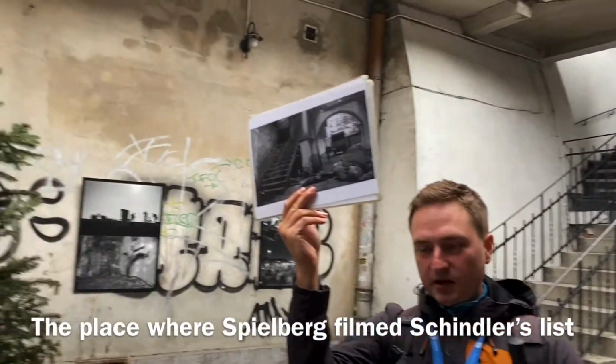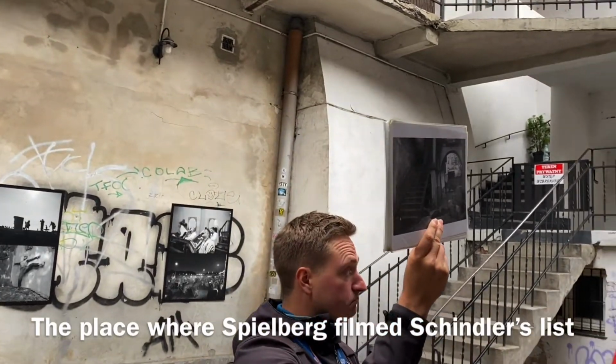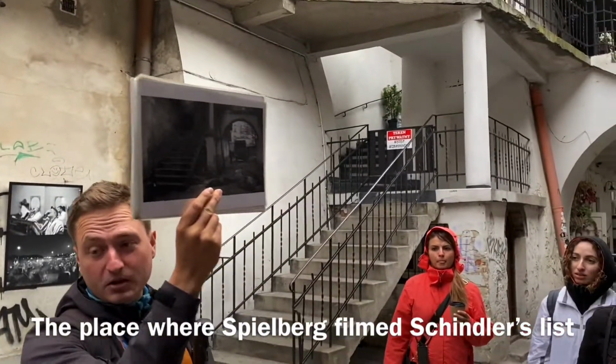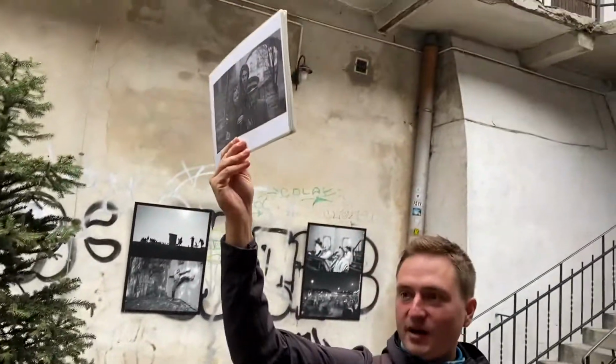You can see that in the background there is a truck, and there are a lot of belongings like clothes and suitcases in the middle of this courtyard. In the movie, her name was Haya Dresner.